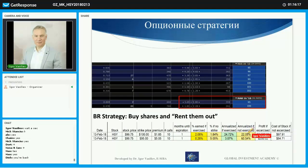If you do something like that, your profitability on an annual basis would be about 22%. So you buy a safe, secure stock, you sell the call, and your average price goes to $97.91. Even if you're at the current price, you're reducing your risk by reducing the share price break-even point. If you're selling an in-the-money call, you're getting $5.05 in cash, and if the share is exercised, so it stays above $95, your real profit is only 0.26% a month, which gives you around 3% annual. So it's not that much.